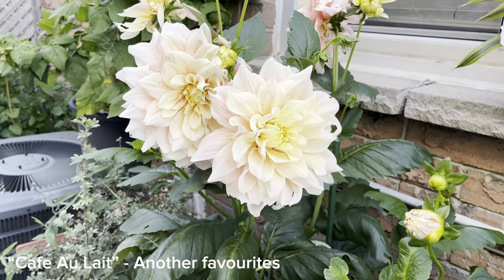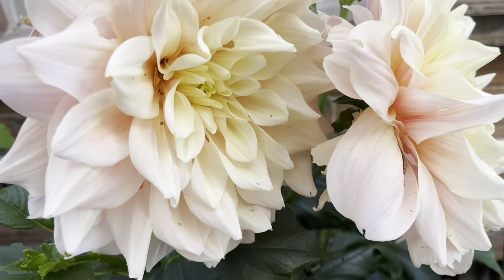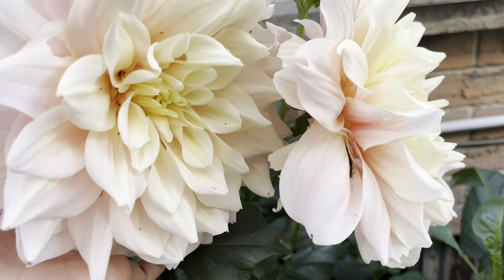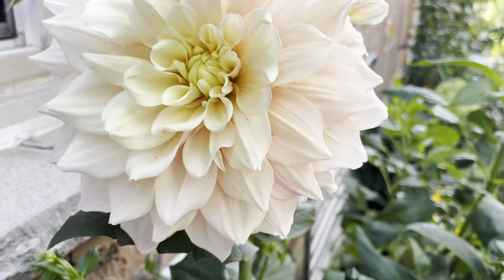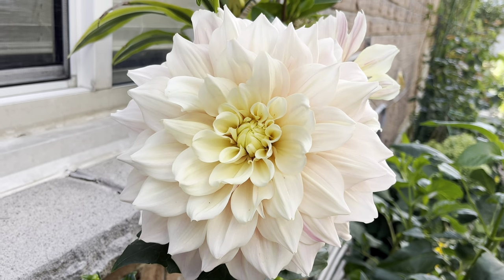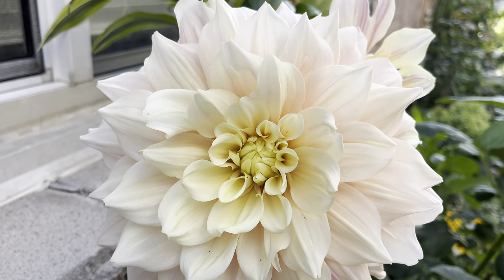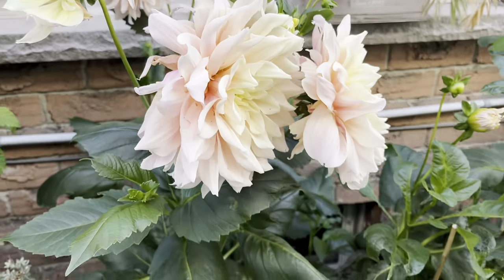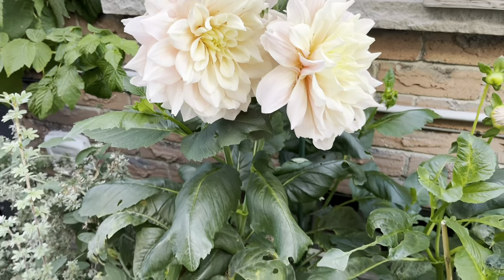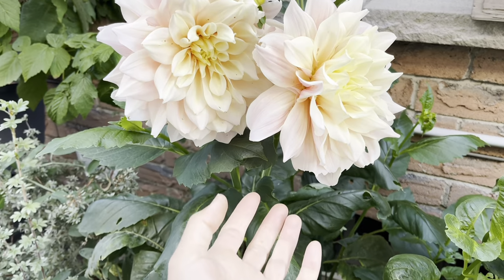So these are the Cafe au Lait that I have growing at the side of my side garden. Look how lovely this color is. Oh my gosh, it's one of the prettiest ones in this pack, actually. Gorgeous. A little bit of creamy yellow in the center and pale pink on the edge. These ones require a lot of staking. A lot. So I have a bit of a love-hate with these Cafe au Lait.